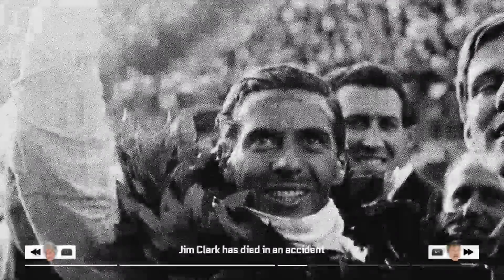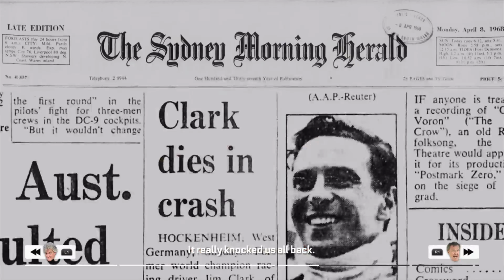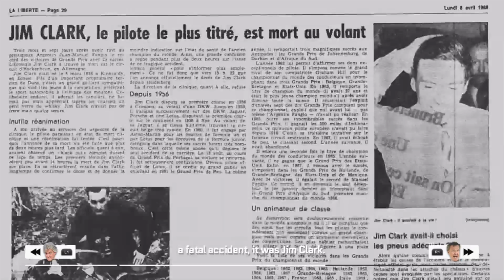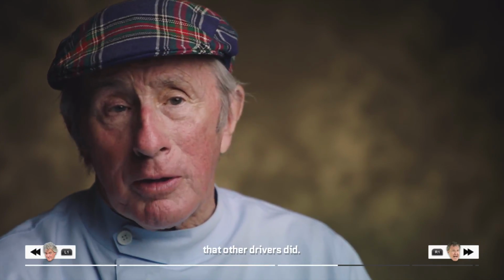Jim Clark has died in an accident during a Formula 2 race in West Germany. It was a terrible shock to everybody. It really knocked us all back. If there was anybody who was not going to have a fatal accident, it was Jim Clark, because he drove in such a way that he just didn't do the mistakes that other drivers did.